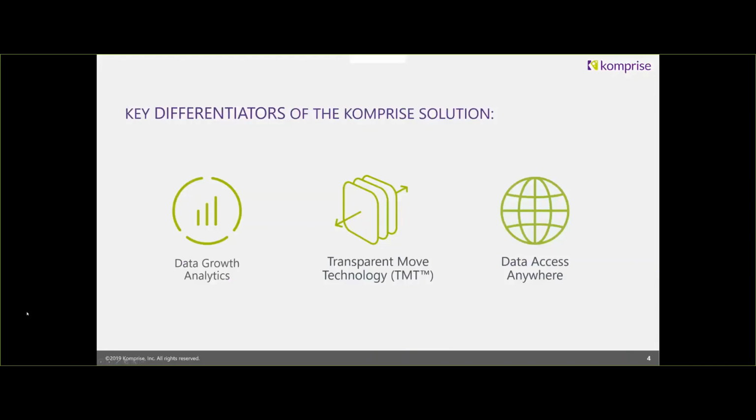So with that, let's talk about the three pillars that make our solution unique. In essence, we are an archival tool. We give you the ability to look at the data. We are completely agnostic in terms of what we can read from and what we can move data to, allowing you to mount almost any shares in your environment and get some very quick data growth analytics on them.